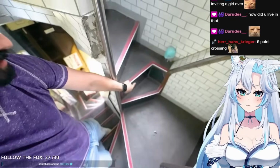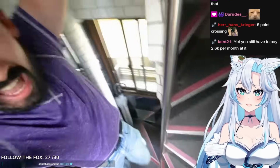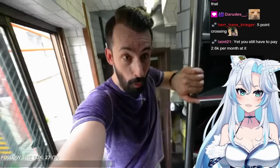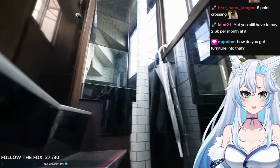the stairs themselves are actually incredibly narrow and shallow. And I've got to hold on to this center pole basically the entire time I'm going up just for safety. That's insane, and amazingly, every single unit here is occupied except for the one we're checking out today.